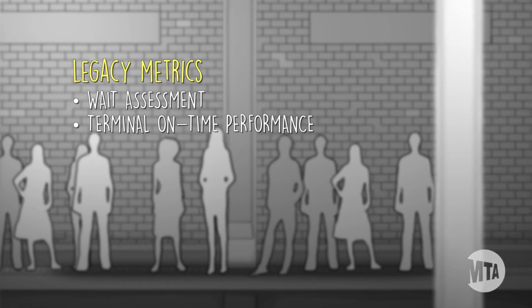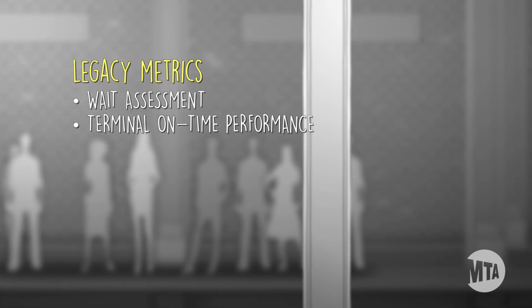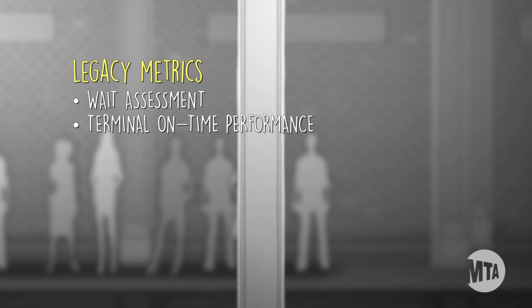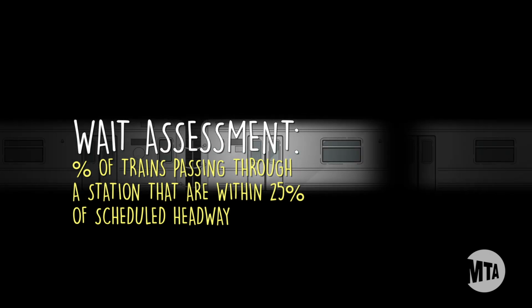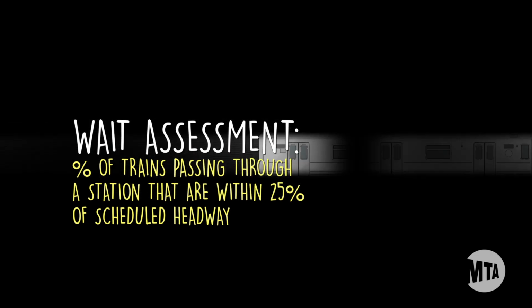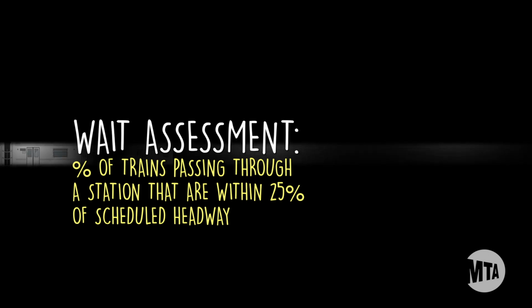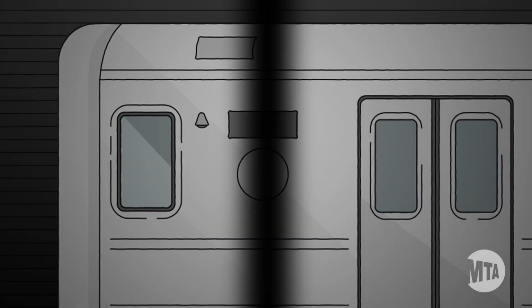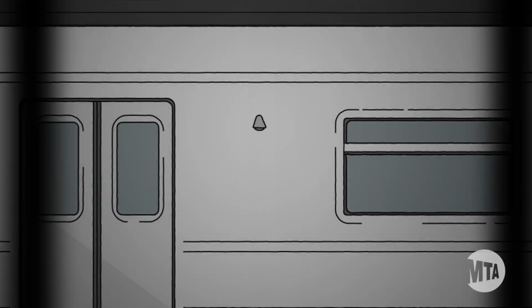Wait assessment is the first of our 2 legacy metrics. We call these legacy metrics because we think our newer metrics do a better job of measuring what really happens in the subway. Wait assessment's purpose was to measure how well trains are keeping to their scheduled separation between each other. It's calculated by measuring whether the spacing between trains is no more than 25% of the scheduled headway, which is transit speak for how often trains come. Got that? Most people don't, frankly, and that's why we think our newer metrics do a better job.